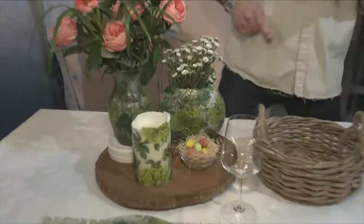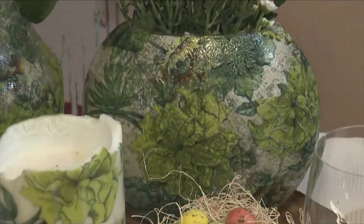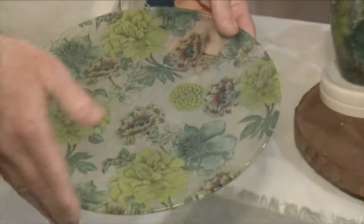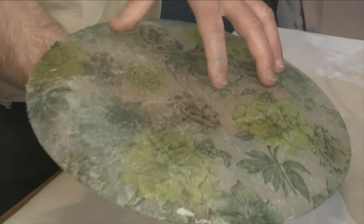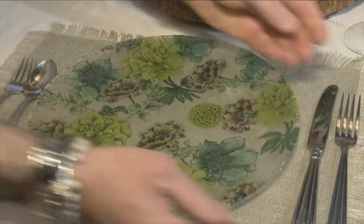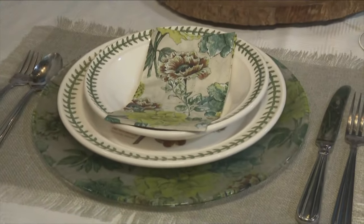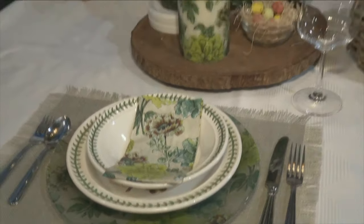Now, also, I went and found these glass charger plates at a secondhand store. How awesome. So same thing, decoupage at the back, okay? And then we have this here. So our charger plate now, when this goes on here, look at that. It looks fantastic. This looks like $1 million.